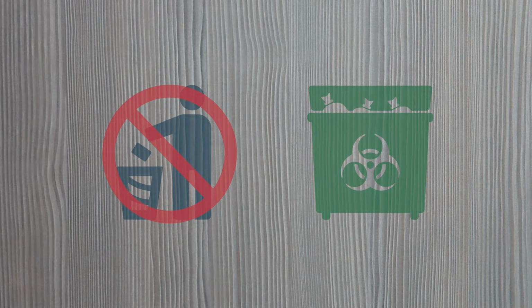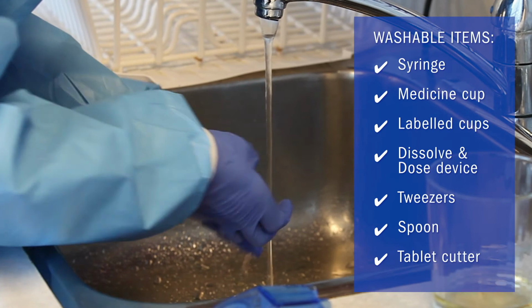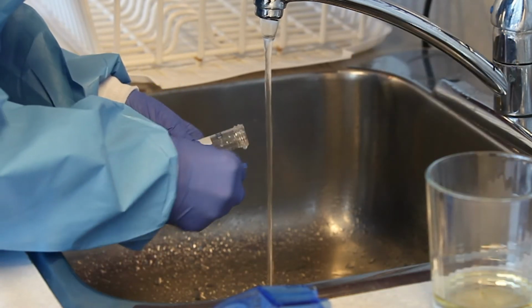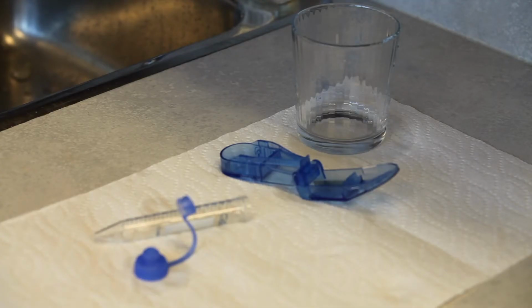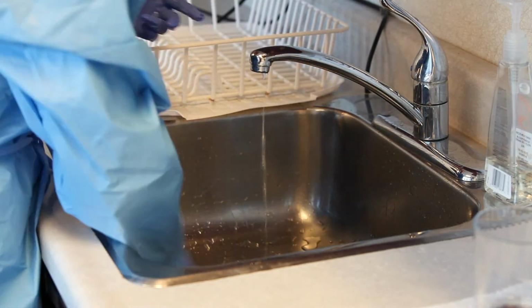You may wash and reuse some of your supplies, but take care not to rinse them in the kitchen sink over other dishes or utensils. If you are reusing an item, such as the medicine cup, rinse with warm soapy water and let it air dry. Clean the sink after washing your supplies.